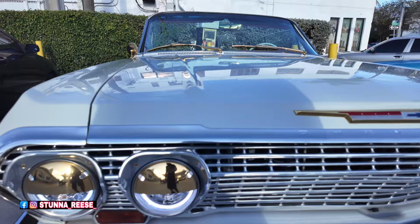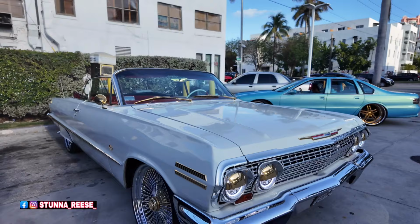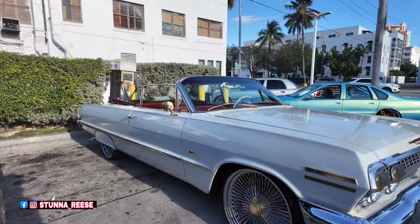You can tell this is a labor of love, man. For real, whoever did this car, they did it right. A lot of these cars get put together, but a lot of people don't know how to finish them. You can tell whoever assembled this did it right. They finished it with love. A couple things need to be adjusted, like the hood, but that's just loosening the screw and retightening it.